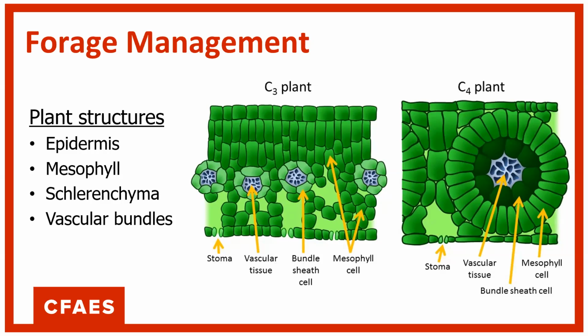When we look at the plant cells inside the leaf tissue, this is what you would see in a cross section, looking at a C3 plant and a C4. Again, C3 is cool season, C4 is warm season. The basic plant structures that you see in these charts are the epidermis, which is like the skin. This would be equivalent to our skin on a plant. This is a one-cell layer that protects the outside of the plant. It's often coated in a layer of wax.